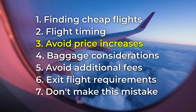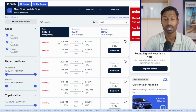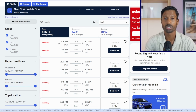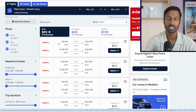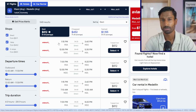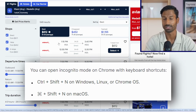Doing it like this on your normal web browser is fine the first time you do it. But what these airlines do is they use a thing called a cookie to track your search history. So they know, okay, this person has been on this website and searched for this flight before. If I go back with this same browser 2 days later, there's a chance the price could have gone up. That's how they make a bit extra money, because they know you do some research first and then later you buy the flight. A way to get around this is to open up an incognito browser.